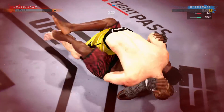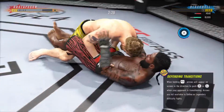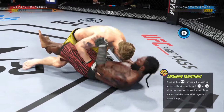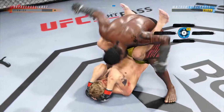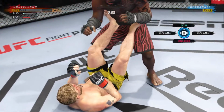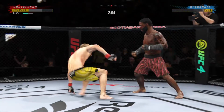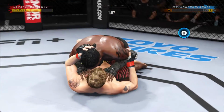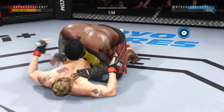Nicely done there as he forces the miss from his opponent. How about the speed on that reversal there? I mean, I know you can get out of some bad spots, but not with that type of speed. You cannot allow him to get leverage on the bottom. What a sweep. Oh, and he's back up again. Nicely done as he gets the double leg takedown.